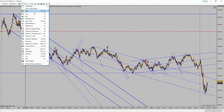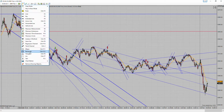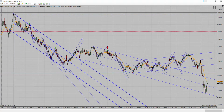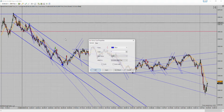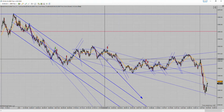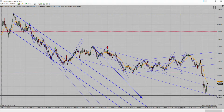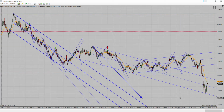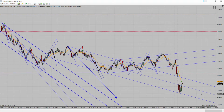Let's see. In the overnight, there's leg one. And drum roll, please. Ooh. So we got to 28.52, and the measured move was at 28.49. 3 points off. Not bad.